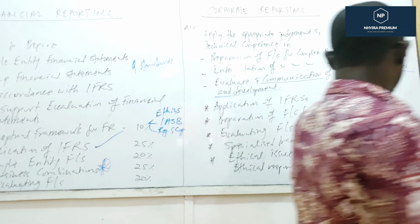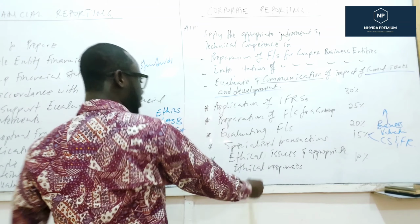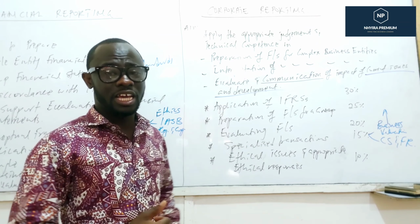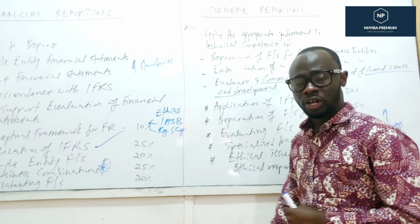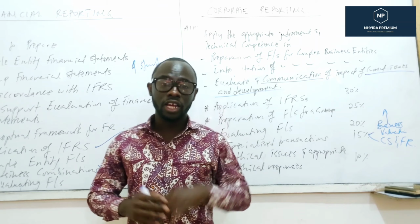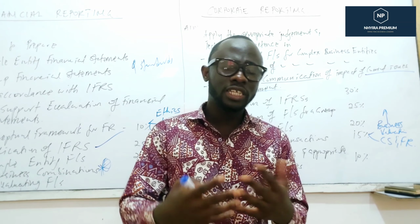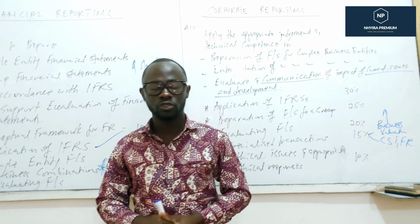And then the last aspect is 10%. That is question 5, ethical issues and appropriate ethical responses. Definitely the examiner is going to be throwing a jab at you. I mentioned that as well in financial reporting. It's going to be scenario based. So the examiner will bring out a short scenario and will ask what the ethical issue is and what the appropriate course of action is that you have to take.